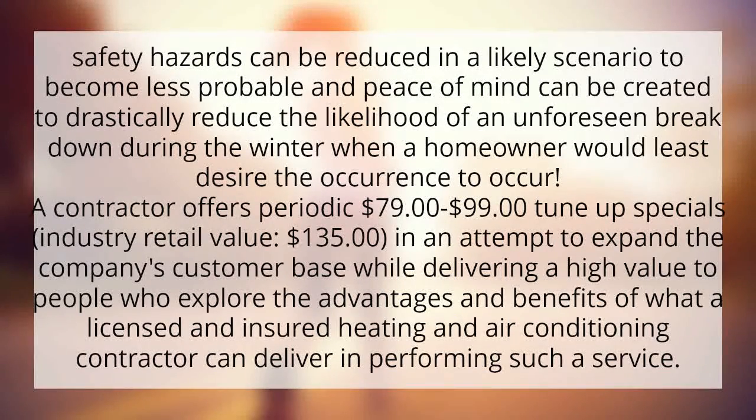A contractor offers periodic $79.00, $99.00 tune-up specials, industry retail value $135, in an attempt to expand the company's customer base while delivering a high value to people who explore the advantages and benefits of what a licensed and insured heating and air conditioning contractor can deliver in performing such a service.